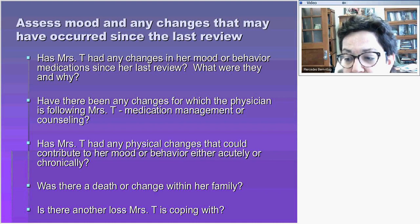Have there been physical changes that have contributed to mood or behavior when you don't feel good? We've got the flu going around Arizona right now. When you don't feel good, your behavior sometimes, you get a little testy with people. So are those things that are affecting her mood and behavior? Has there been a death or a change within her family? Her daughter initially lived out of state, moved back. She has more family support. And any other losses that she is having to cope with.